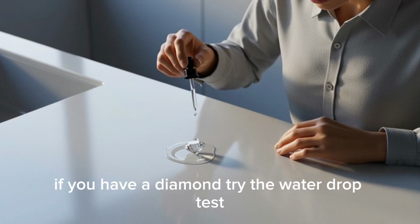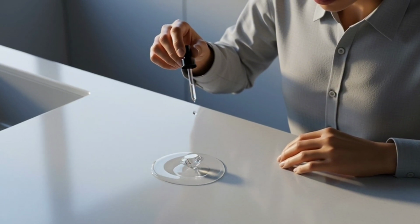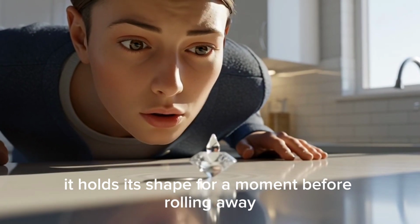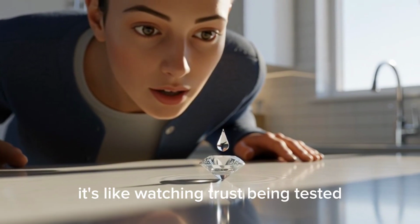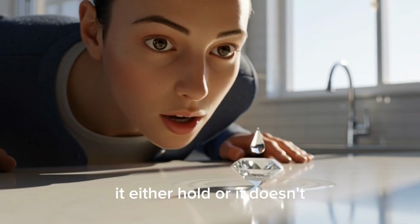If you have a diamond, try the water drop test. Place it on a flat surface, drop a small bead of water on top. A real diamond refuses to break the water droplet. It holds its shape for a moment before rolling away. A fake lets the water seep and spread. It's like watching trust being tested. It either holds or it doesn't.